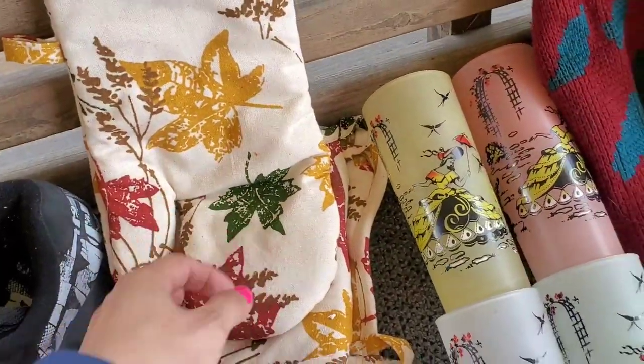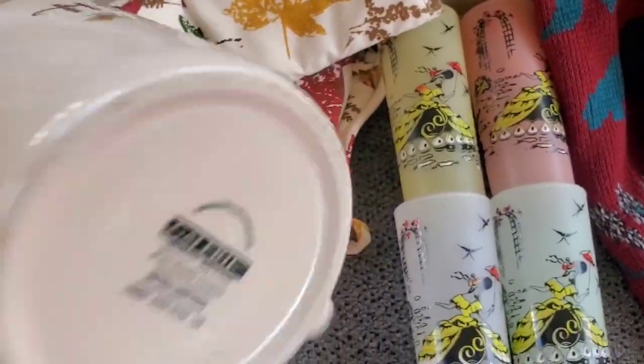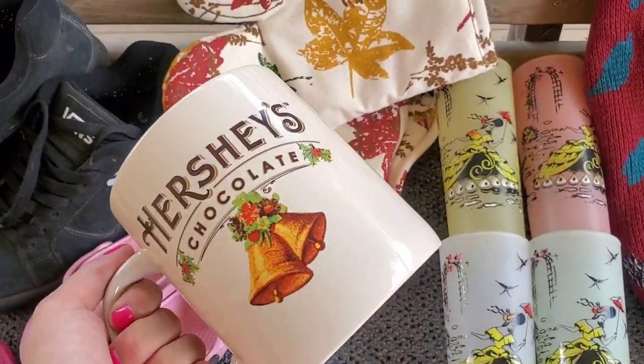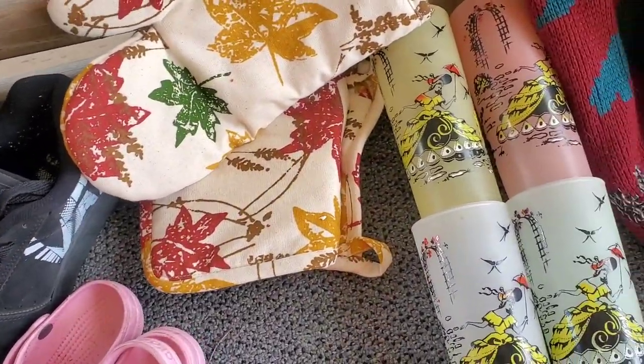This is the stuff I got from the 99 cent store. I was just using that to protect it. So this I picked up at Goodwill. I'll just show you. Hershey's chocolate. It was $1.99. It's a huge mug. I mean, it's a big, full mug. But I don't know if I'm going to sell this. I think I'm going to use it as a gift, like put a bunch of Hershey's chocolate in there or something for a Christmas gift.